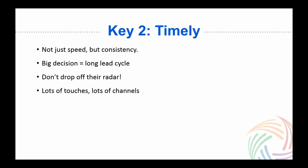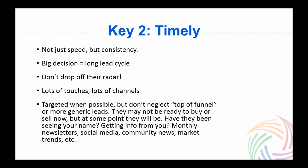Lots of channels too, right? It's not just email, social media, on the phone. Give somebody a call, give somebody a text. Like we said in key one, targeted, but that doesn't mean that you're not going to get some generic leads, right? And I'm not talking necessarily about the tire kickers. There are some people that just might hit your site and look at the most expensive house in our town or in the state. We're just going to discount that. That's me at the Ferrari dealership. I'm not a legitimate lead for those people. They probably are not going to waste much time on me when I roll up there.